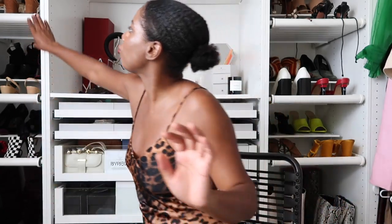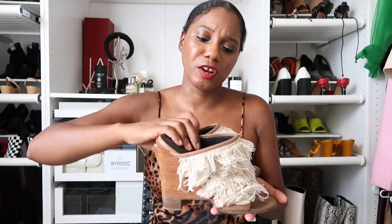Okay, trust and believe. Some other shoes that I am definitely taking on this trip: my mules from Tibby. I love these. I like them so much anytime I go on vacation, because they are so comfortable. I can walk literally all day in these. They're super old. I got these from The Real Real. Every now and then a pair actually pops up on The Real Real, so if I can find some, I'll put links to them below.